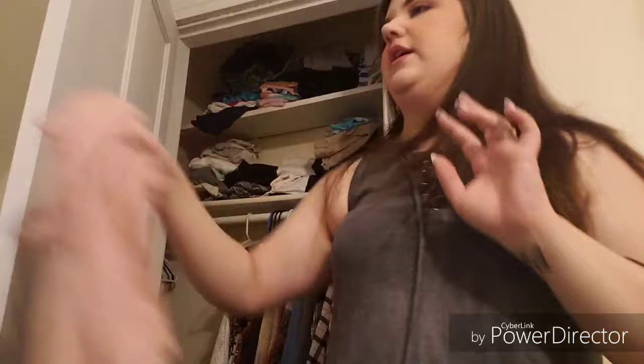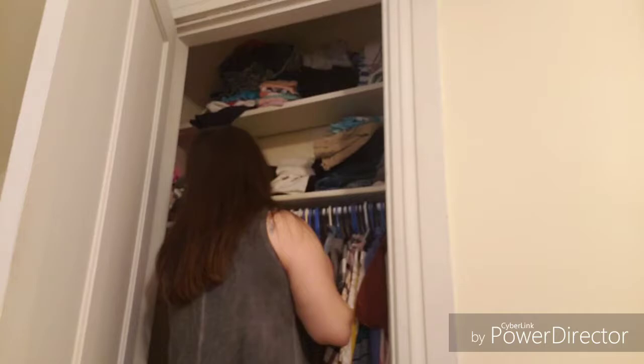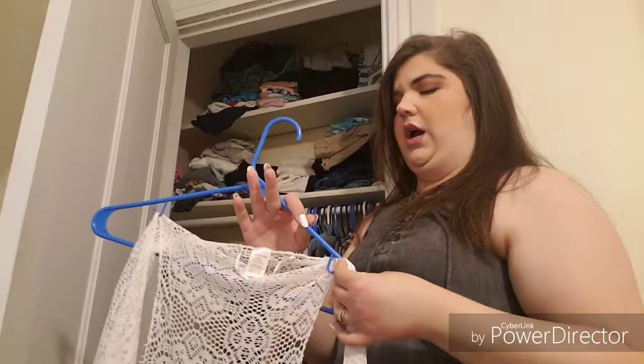All right. Okay. This one's tough. I forget where I got this. I want to say I got it at Walmart. It's a crocheted white vest. I think it's super cute, but I've only worn it once. I think the hard part for me is I have a hard time trying to style this one. I don't really know what to put it with. Like, it obviously isn't going to go with this dress.